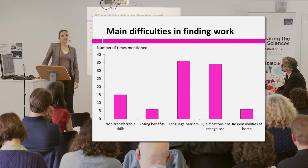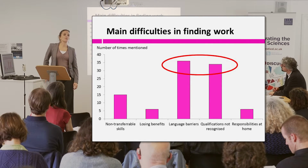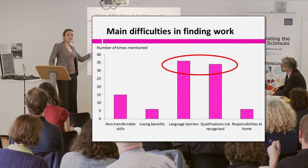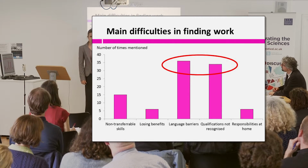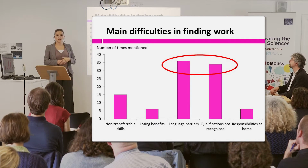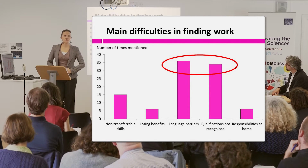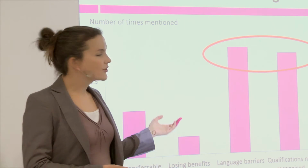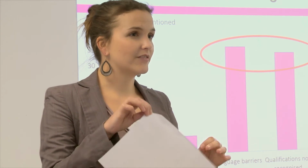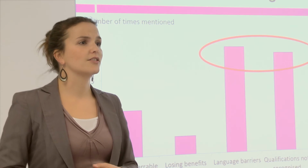Now, when I asked those who are not employed what their main difficulties in finding work are, you can see this is the majority: language barriers and qualifications not being recognized in the UK. I'm sorry, I noticed that it's a bit too low for some of you. So this bar is language barriers, and this is qualifications not being recognized in the UK. This shows the number of times that it was mentioned. The number of people mentioning this is about 40 for each category, which is quite a lot. This also came up in the interviews, with a lot of people saying language barriers not only make it difficult to get a job, they're a barrier against complete integration, against participating in society.